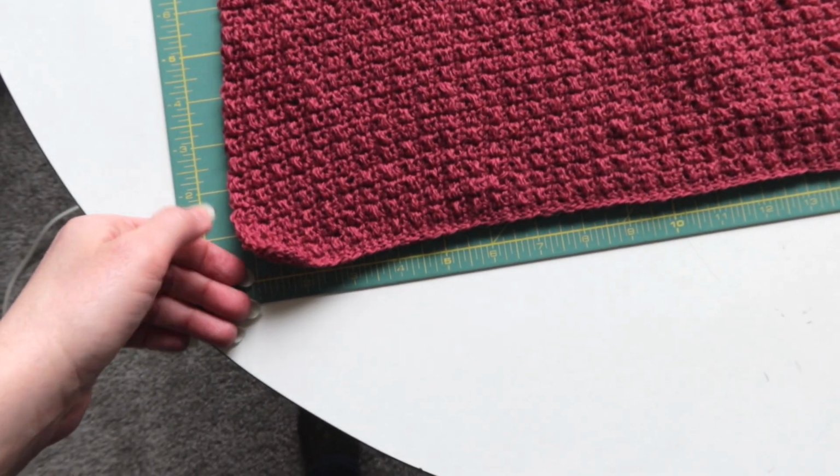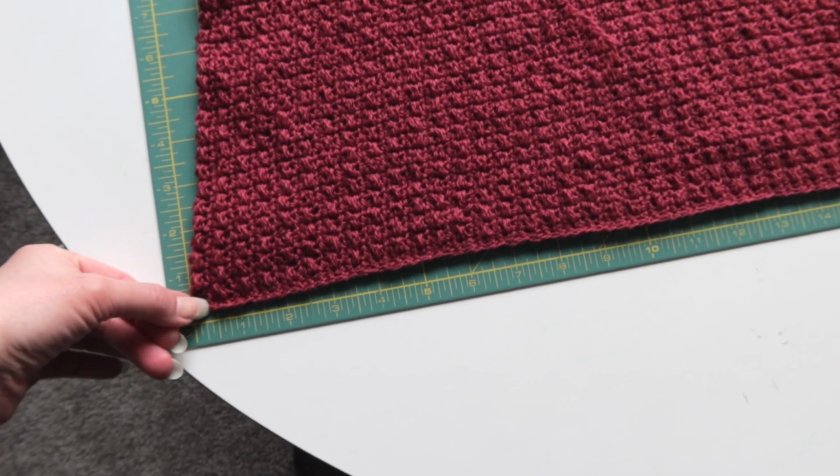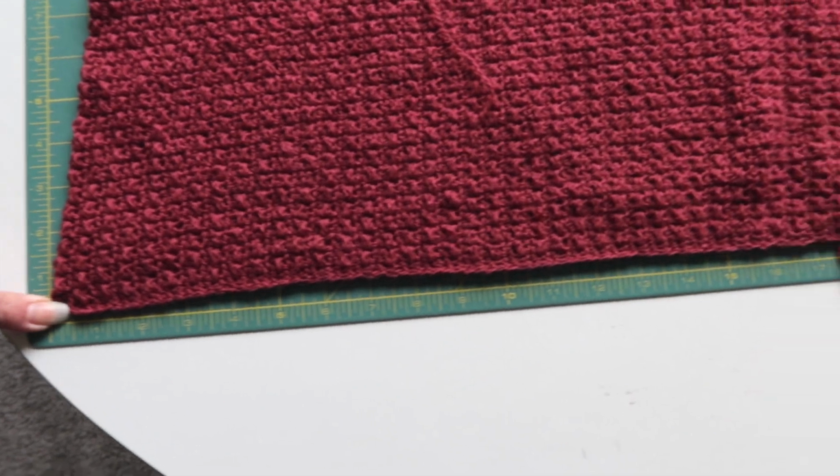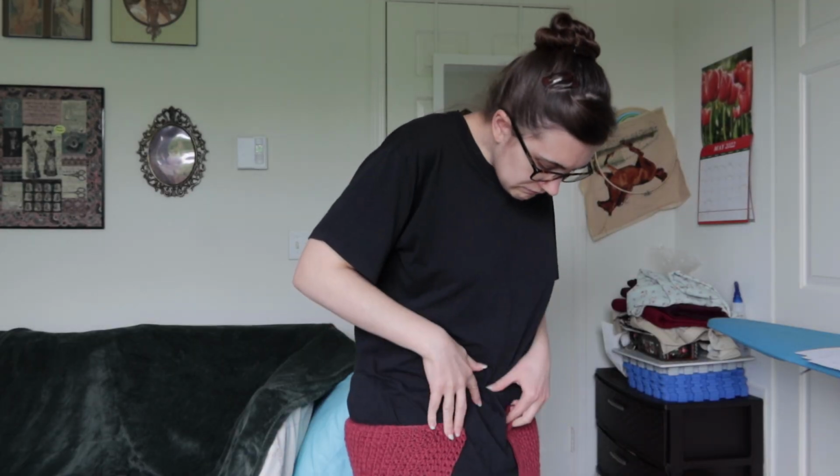Alright, so we are getting near the end of the bodice. I have about 40 rows left, and I'm getting a little bit nervous that this still is not going to be big enough, even with the bigger hook size.